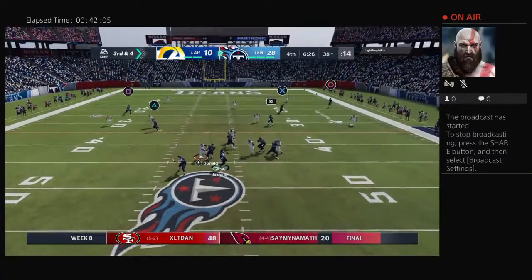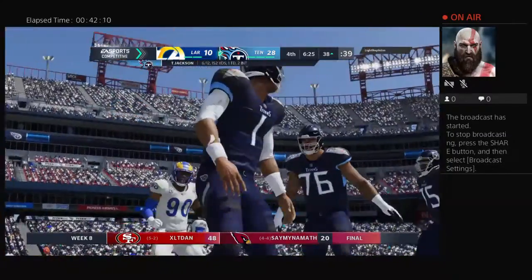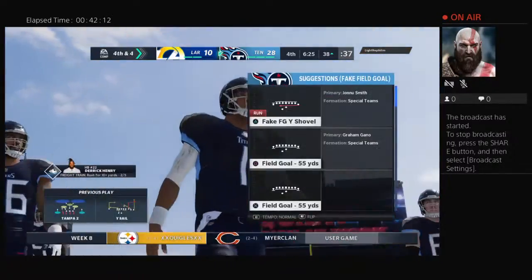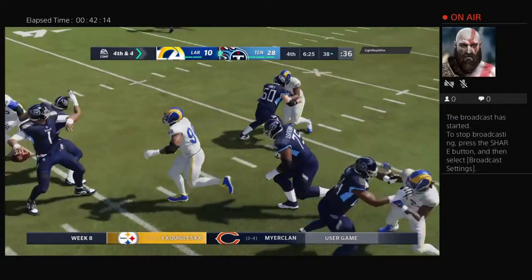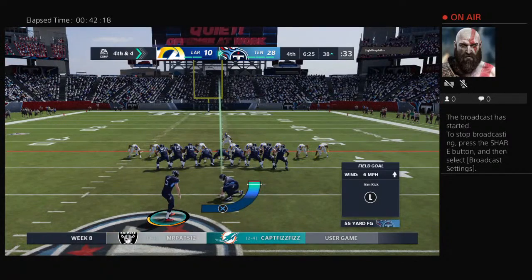Jackson from the shotgun. And that will be incomplete. 3rd down is the down. Both sides know they absolutely have to win. And the name of the game for the defense is pressure on the quarterback. But pressure on the quarterback with contact, that's how you end up winning it.